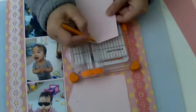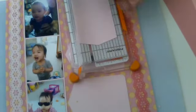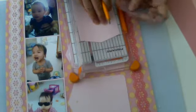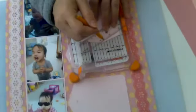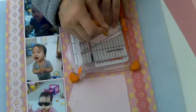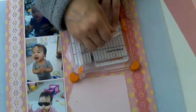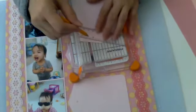You put a pencil mark on it, okay? And you measure down from the top 3/4 inch. This 3/4 is what I want, okay? You don't need to use 3/4, you can use half, okay? But I think 3/4 is enough. Again, it depends on the size of your page and how much room you have for a tag, okay?